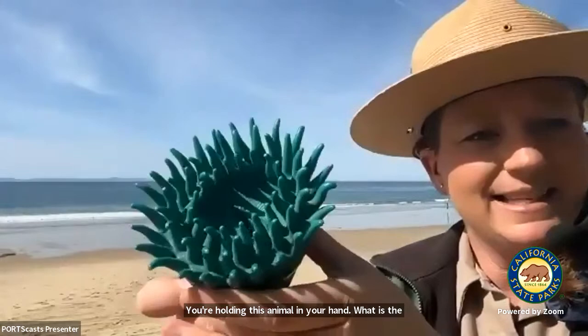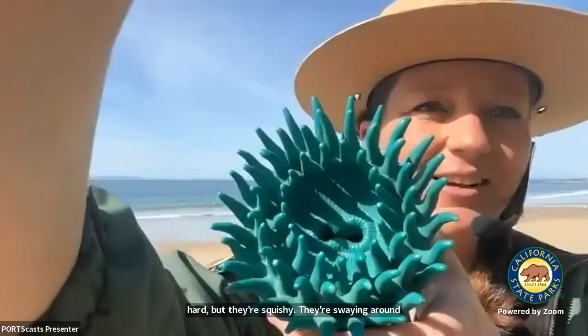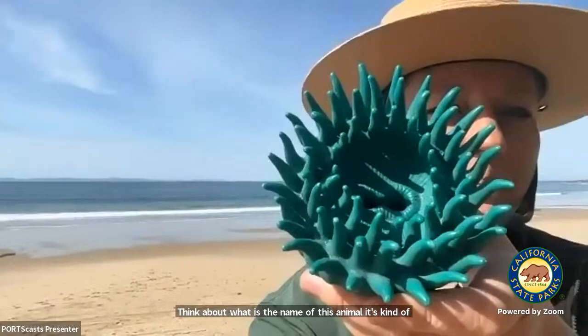This is a toy model. So imagine all of these tentacles aren't hard, but they're squishy. They're swaying around. Think about what is the name of this animal? It's kind of hard to say. There's my clue. All right. It's a sea anemone.